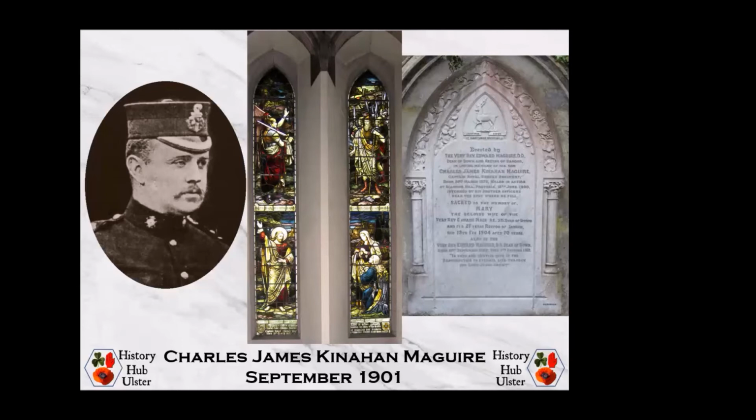Captain Maguire is also commemorated on a family memorial in Bangor Old Abbey Graveyard, which is this memorial here. He left £122, 9 shillings and 11 pence, which is approximately £15,190 in current terms. And the money went to his father, the very Reverend Edward Maguire, Dean of Down.